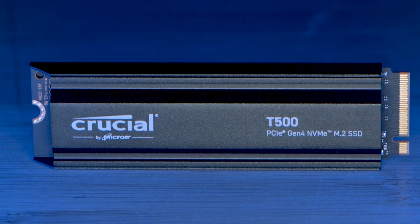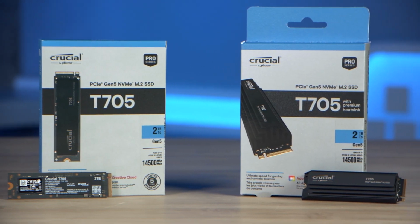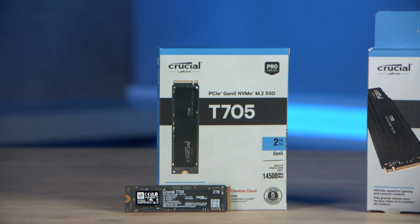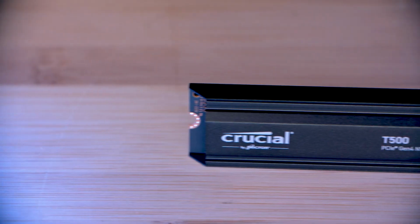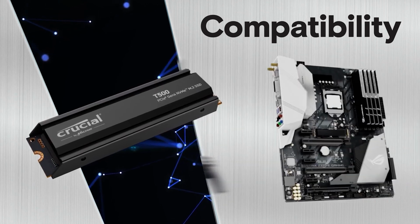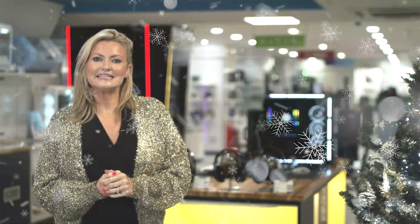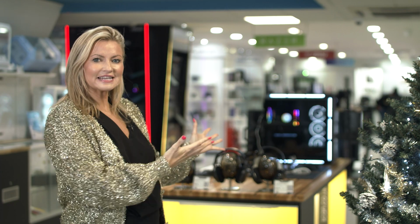For a gamer, an NVMe SSD such as the Crucial T500 or T705 ranges will be perfect, with rapid speeds, plenty of storage options and available with a heatsink, as of course they're also compatible with PlayStation 5 and PS5 Pro. So I hope I've given you a few ideas there, but of course there is a lot to choose from here at Scan, as you can see.